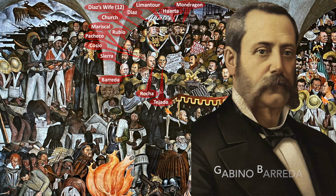Gabino Barreda was a scientist and educator who collaborated with Benito Juarez in improving the country's educational system. He drew the plans for the National Preparatory School and directed it for 10 years.